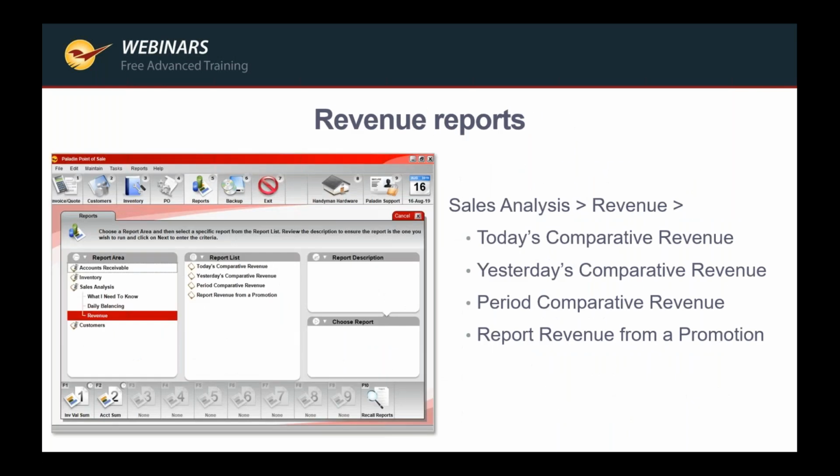Revenue report. Everybody wants to know, how much money did I make today? Well, here's where we'd go to get that. Again, we have a today's, a yesterday's, and a period comparative revenue report. They're all comparative revenue reports. They just default to the date. So you can use any one of those to choose any date range that you want. And then report revenue from a promotion. So if you got a special promotion and you want to see, did I make money off that? You can do that as well.